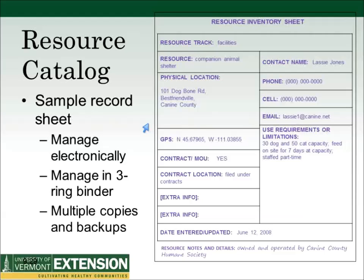So you can do what you want with your resource catalog, your resource annex. If you want appendices to it, great. Maybe there's multiple things you want. You can create this form in a spreadsheet and then print them out, put them in your binder. So it's pretty flexible. Do what you need to do.